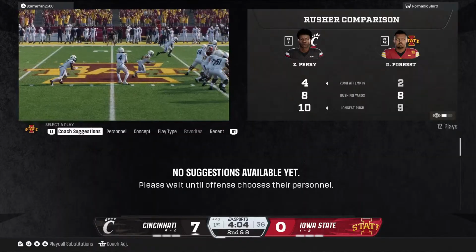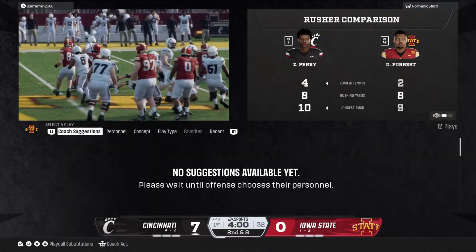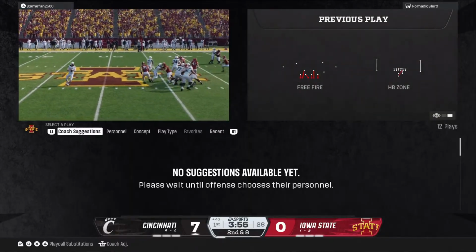And the defense doing a great job committing to the run. When you commit to the run like this, obviously you can give up some plays in the passing game, but you got to stop the run first.